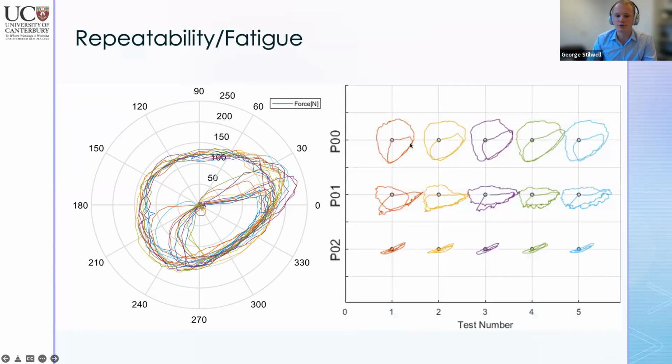This plot here also shows the first 5 repeated polar plot tests for the first 3 participants. And again, it shows good repeatability and that fatigue wasn't affecting the results. So each test would normally take around 1.5 hours, and would require a minimum of 5 retest points throughout the testing. So that enables us to make sure that we're getting data that's not being affected by fatigue.